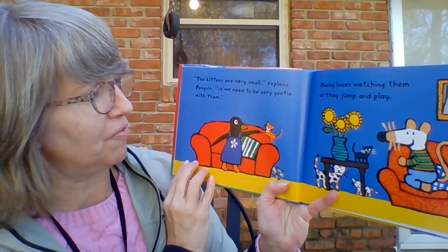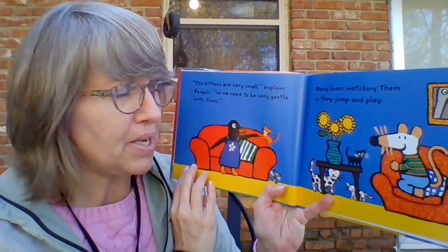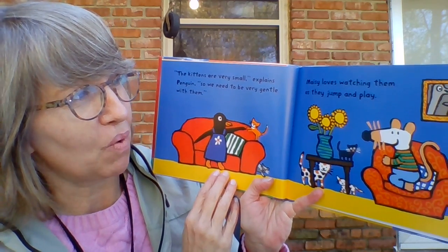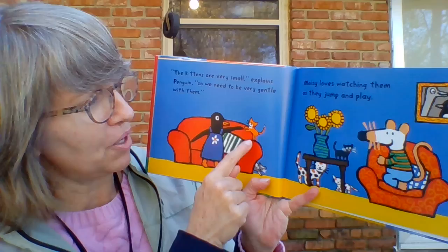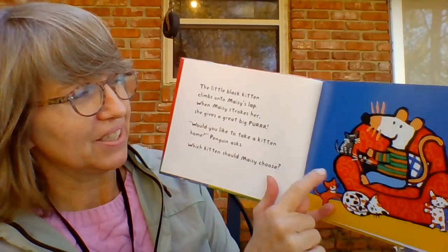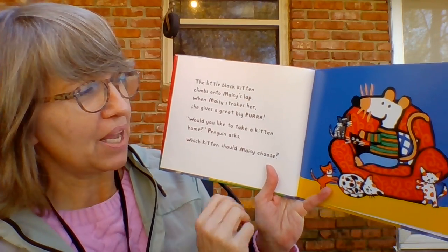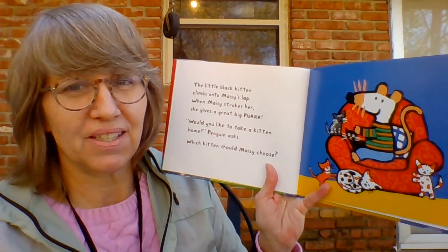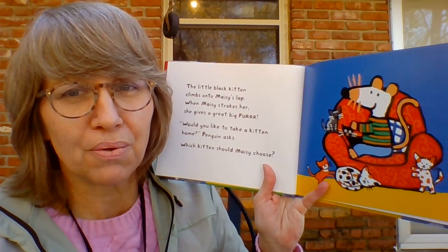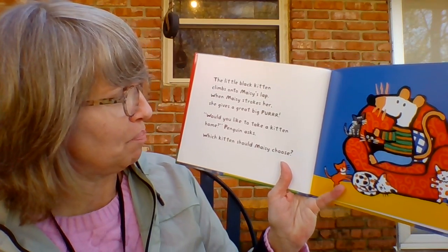The kittens are very small, explains Penguin, so we need to be very gentle with them. Okay. Maisie loves watching them as they jump and play. The little black kitten climbs onto Maisie's lap, and when Maisie strokes her, she gives a great big purr. Would you like to take a kitten home? Penguin asks.